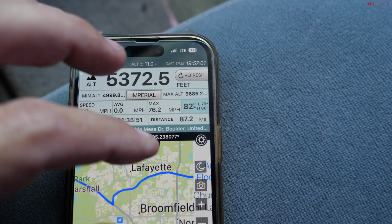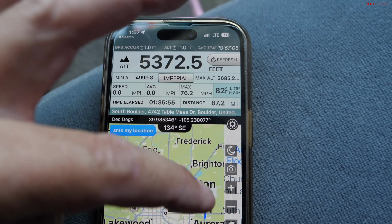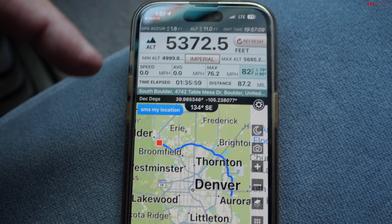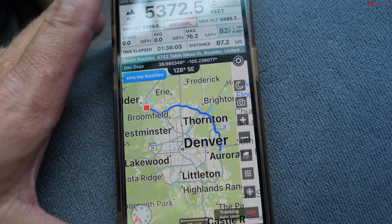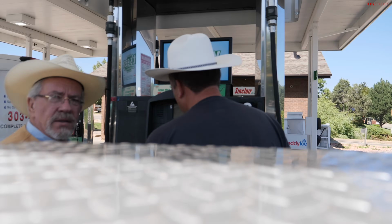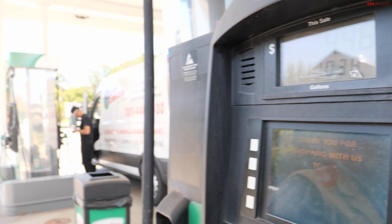Whoa, look at this. Hold on. So normally we would do the entire loop. Right. But we did kind of half and back, so slightly less distance. But still, I think, a really good highway loop. Here we go. So 87.2 miles.